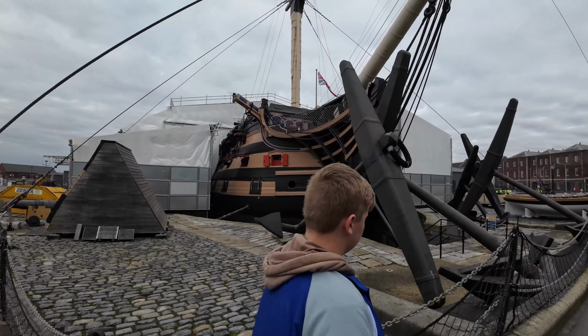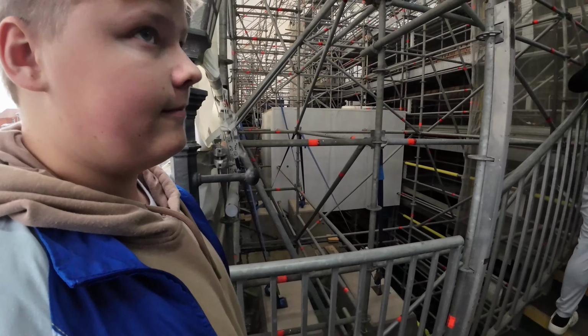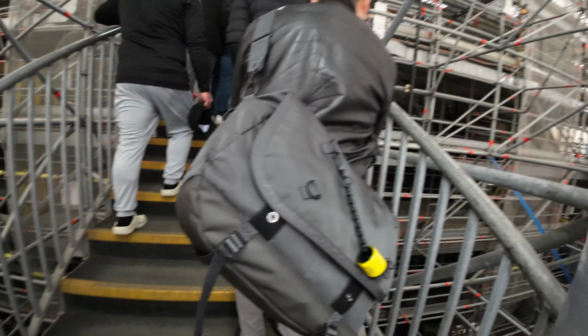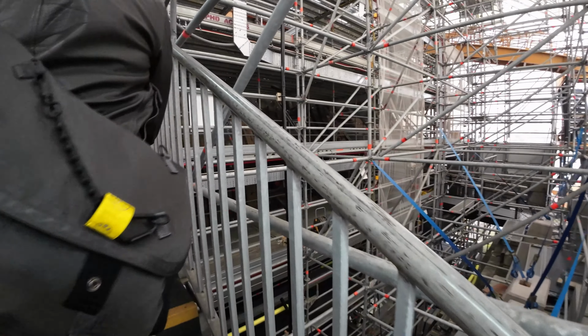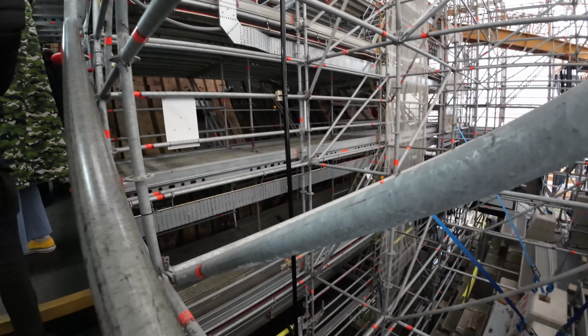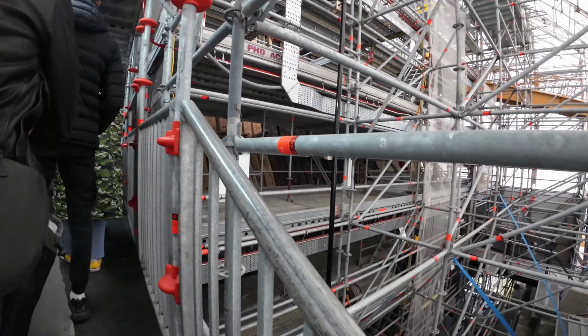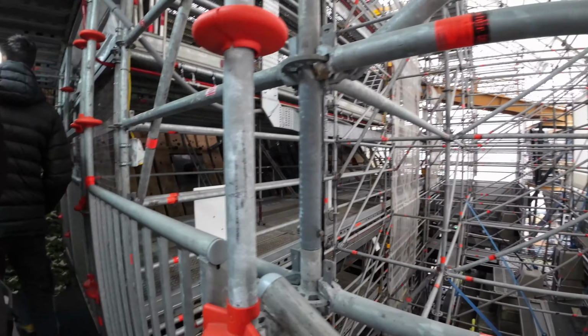But for this video, we're heading on this historic ship right here. Welcome to the Victory, Cod. It's definitely undergoing some repairs, and you can see where they are. This isn't the first time they've done this, replacing a lot of the ship. So it's one of the oldest commissioned ships around.